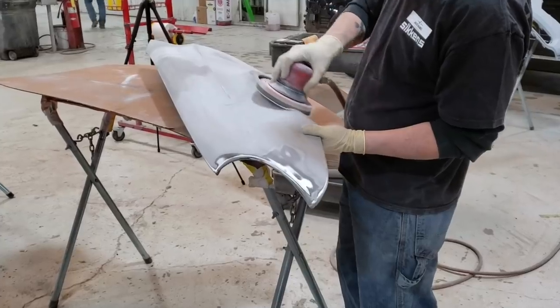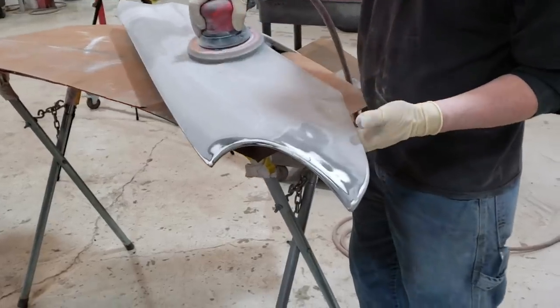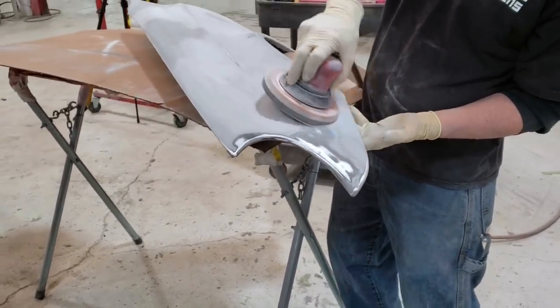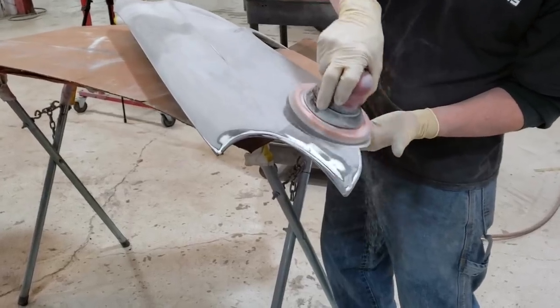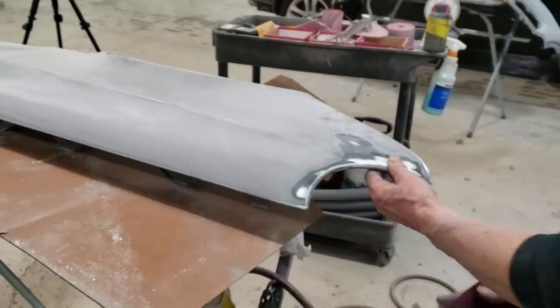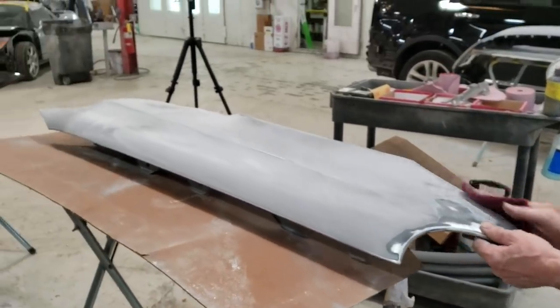All right, Mike is almost done prepping the fender, and as you can tell, he has gone down to bare metal in some areas. These are areas that had imperfections like rock chips, so this way we don't have to use any filler on the fender. And I'll have him explain this, but he's not gonna use traditional primer either.